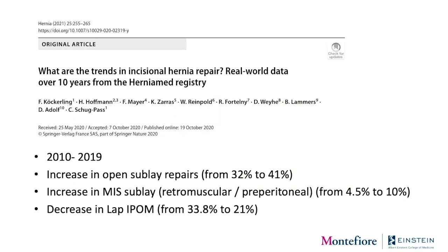And our friends from Europe also published the trends now in only incisional hernias from 2010 to 2019 with an increase in the open sublay repairs, MIS sublay, like the other study, also retromuscular preperitoneal from 4.5 to 10%, and the decrease in the lap IPOM from 33 to 21%.